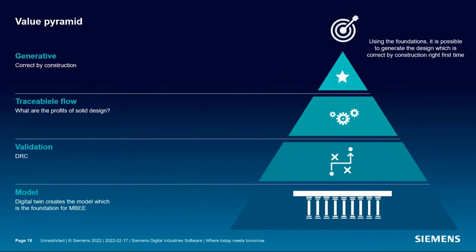Generative design can offload the design team from much of the laborious tasks associated with design evolution, assessment, and evaluation by developing design solutions that meet the criteria specified upfront. However, it is important to highlight that this builds from the bottom up, and your company will realize value as you build each layer of the pyramid.